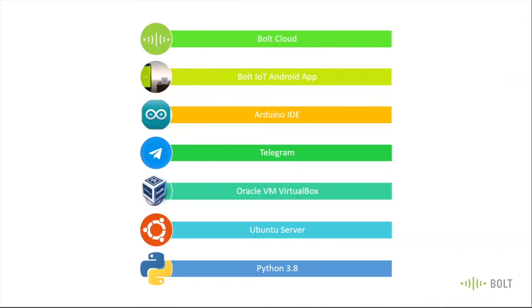Okay. The next three set of things, that is the Oracle VM VirtualBox, Ubuntu Server, and Python 3.8. I have used Oracle VM VirtualBox with Ubuntu Server installed on it and Python 3.8. But some of you may be working with the DigitalOcean Droplet, which is actually a cloud server with Ubuntu installed on it. So you can use that as well. But I have used Oracle VM VirtualBox with Ubuntu Server and Python 3.8. Let's proceed.